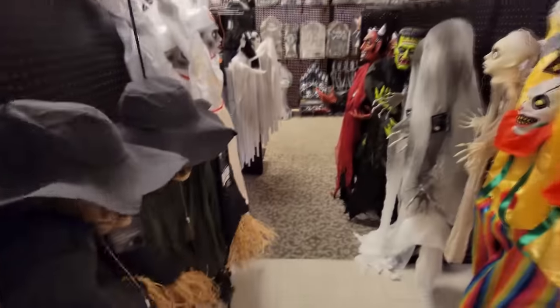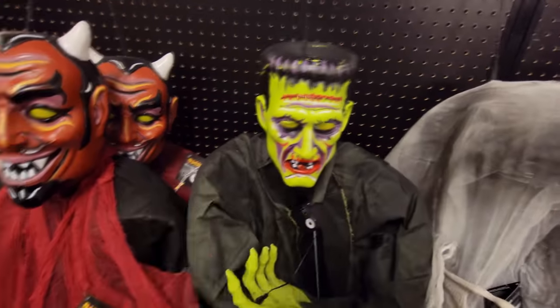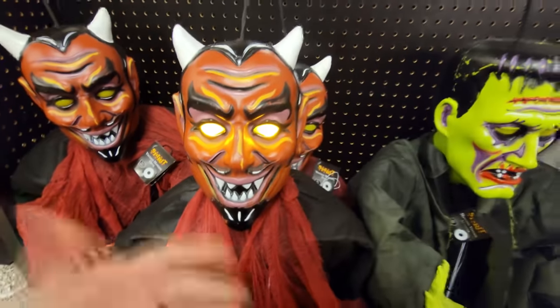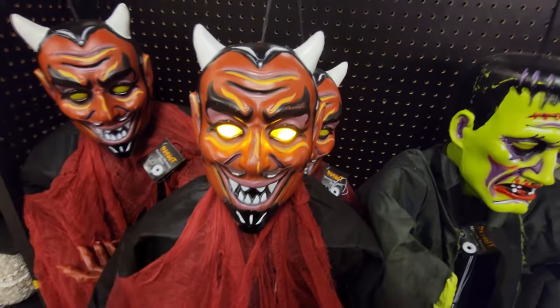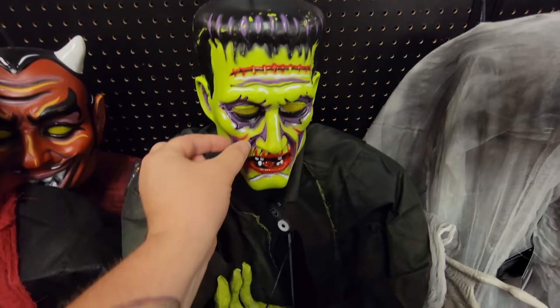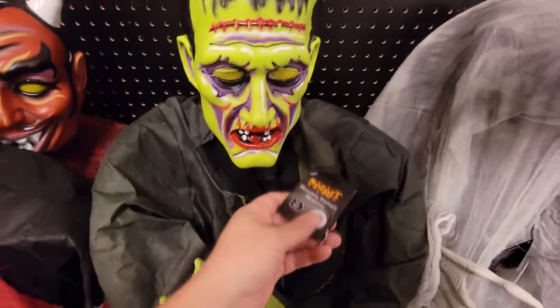We haven't looked at these hanging props very much in the stores. Let's start with these guys. The vintage Frankenstein and the vintage devil. I'm not usually a devil guy, but let's just see if he works. There, his eyes light up. I like the way he looks because he looks vintage. He looks like those 70s masks from Halloween. But this guy, oh, you have a string on your eye. What the heck? Maybe we should call you String Eye Guy.